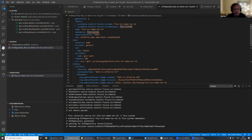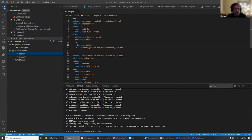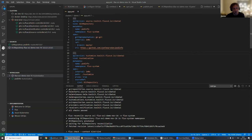So it found the artifact in this GitHub container registry and it pulled it. Inside the artifact, it found that there is a Git repository defined inside the app called podinfo and a Kustomization podinfo. So now this OCI repository refers to itself and to other resources, and it's continuously reconciling and applying them to your cluster from Git. So this is GitOps in essence.